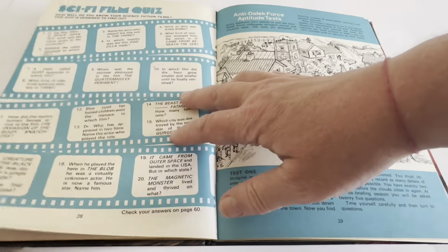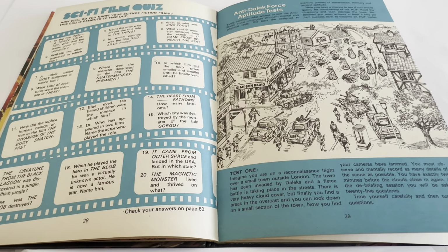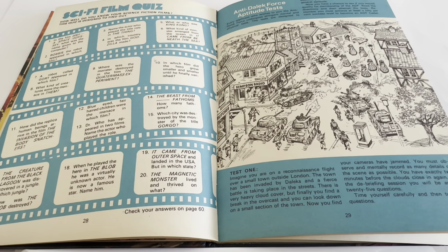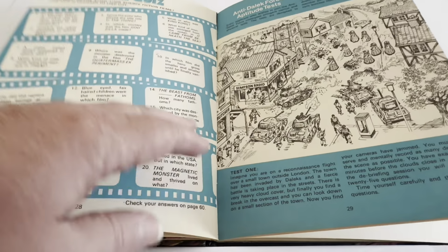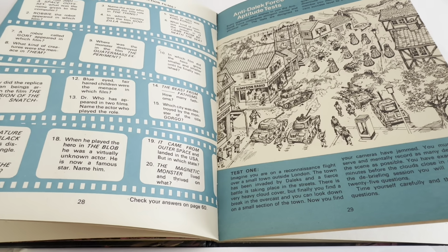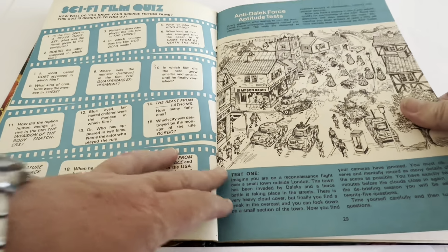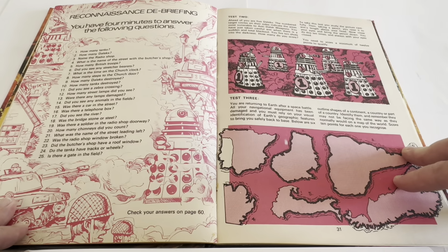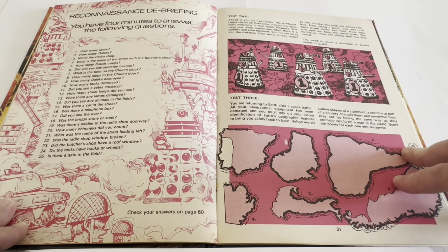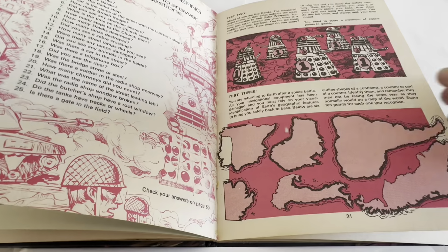And then we've got the sci-fi film quiz. Remember, this is all based on the sci-fi films from '76, so the films that they're talking about will be over 50 years old now. So there we go. And we've got anti-Dalek force aptitude tests. Reconnaissance debriefing, I should say. You have 4 minutes to answer the following questions. Test 2 and test 3.